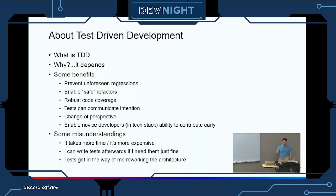The thing I probably like about it the most is the test can serve as your documentation. So whereas code can tell you what something does, a test can describe why it does what it does. So you can put in the reasoning behind why you're doing some of the things you're doing in your code in the actual tests. And when you run them, it'll say what the test is.